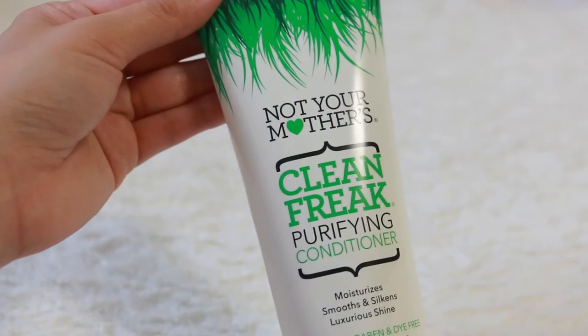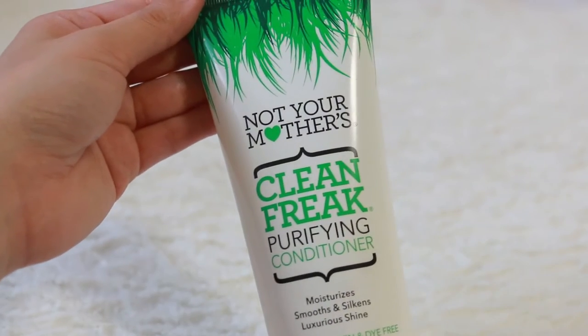It says that it helps hair to smooth and silken, and that's what I was looking for, something that will make my hair soft. And so from the first day I used this, I was so impressed by the results.